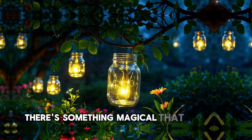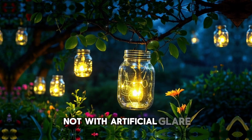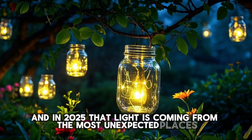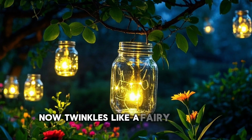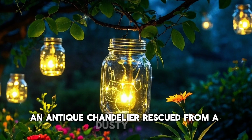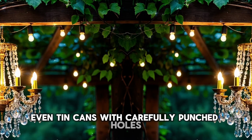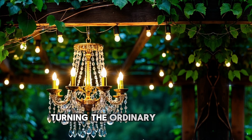There's something magical that happens when the sun sets and your garden begins to glow, not with artificial glare, but with gentle, thoughtful light. And in 2025, that light is coming from the most unexpected places. A simple mason jar, once filled with jam, now twinkles like a fairy lantern hanging from a branch. An antique chandelier, rescued from a dusty attic, sparkles again beneath a pergola wrapped in vines. Even tin cans, with carefully punched holes, can cast starlit shadows across your garden path, turning the ordinary into the unforgettable.